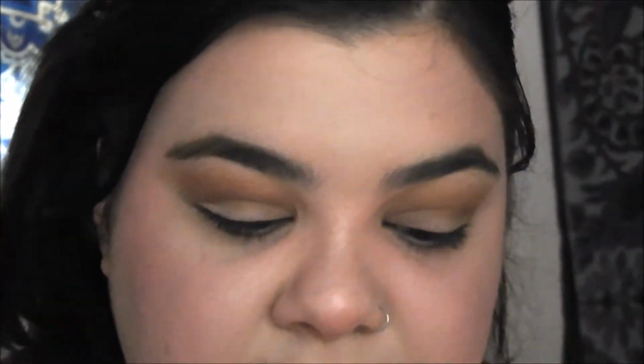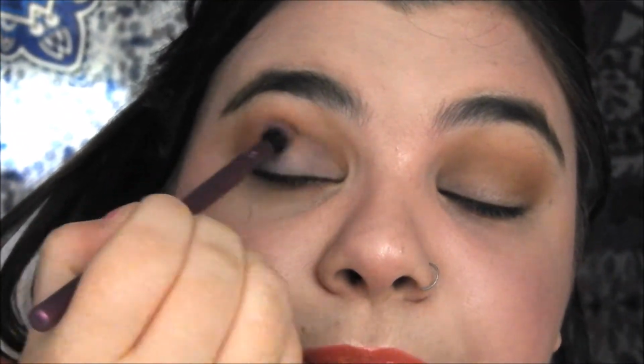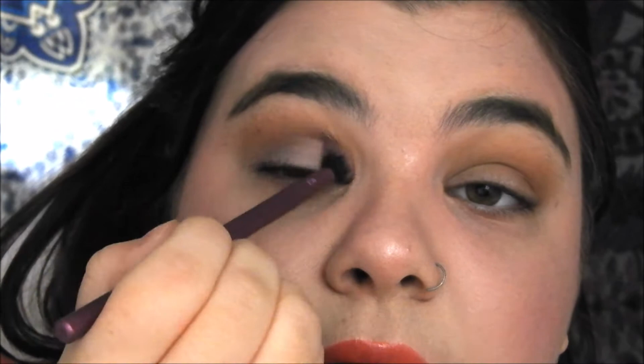So using a different brush, I'm going to use a smaller blending brush. I'm going to dip into Goddess in the Arabian Nights. It's this deep purple. It's kind of shimmery, but more on the matte side. And I'm going to just put this right in the crease, like really limit it to the crease and the lid. So just really rocking that in there like that. And we're gonna try to bring some purple into this look.